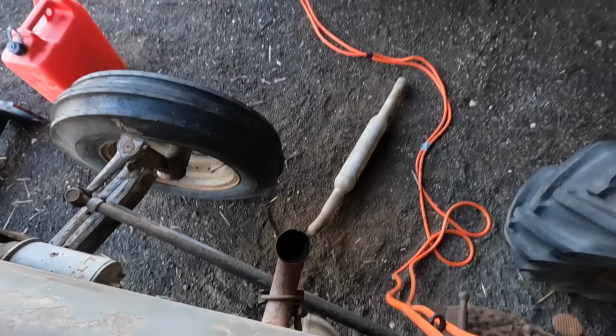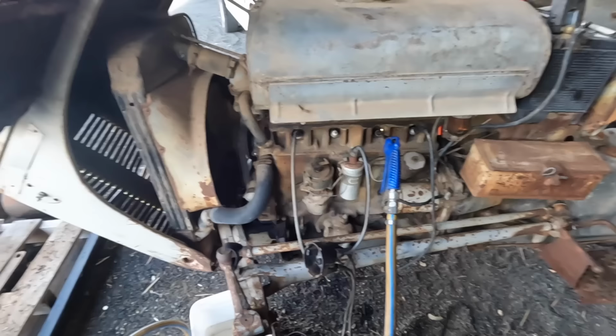So I suspect that number two is similar, so I'll whip that plug out and we'll do the test on that one too.